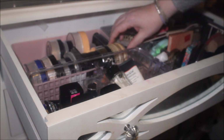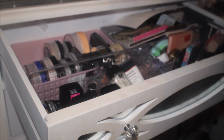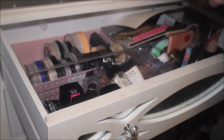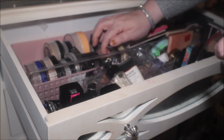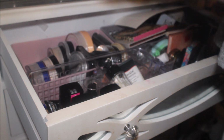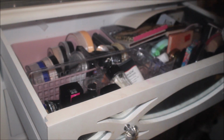So powders. The next one up in the compacts is this one, which is Peach Glow. It's the Rimmel Stay Matte Peach Glow, so we'll pull that. And then in a loose powder, it's this one. It's the e.l.f. Halo Glow. I've not used it too many times, so we will definitely use that one.